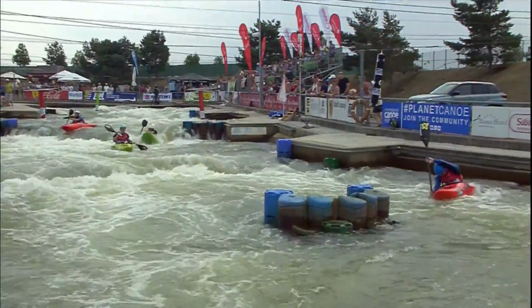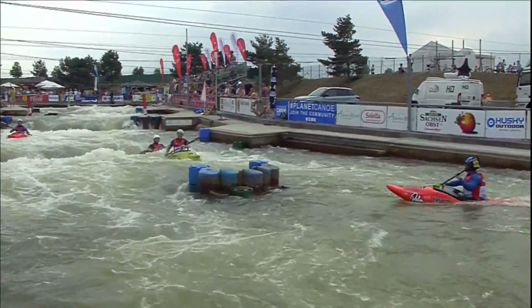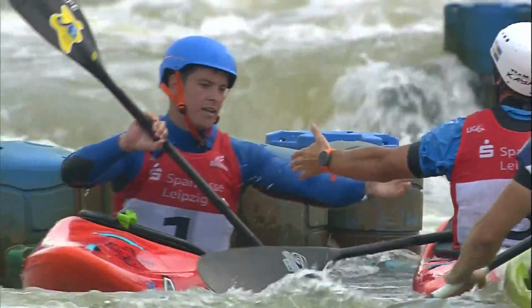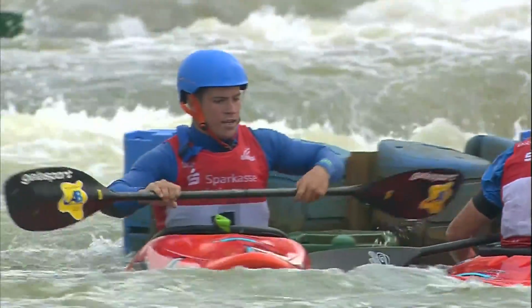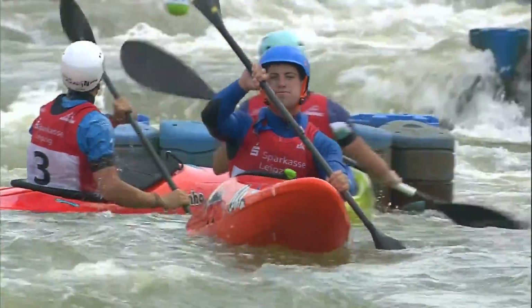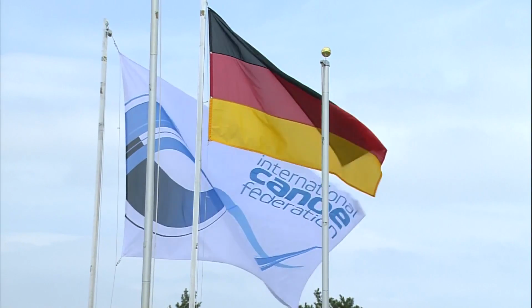So it is gold for Great Britain in the men's kayak Extreme Canoe Slalom. It is gold for Germany in the women's kayak Extreme Canoe Slalom. And the World Cup final will be in Prague next weekend, where we'll have the Extreme Canoe Slalom World Championships. So you must join us live on Planet Canoe to follow those World Championships. And, well, we can be sure of a really exciting spectacle in Prague in the Czech Republic.